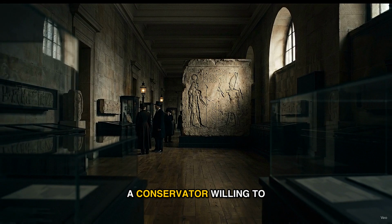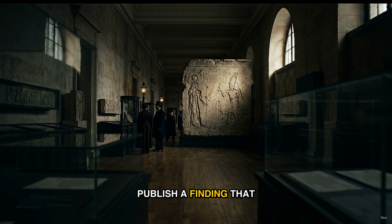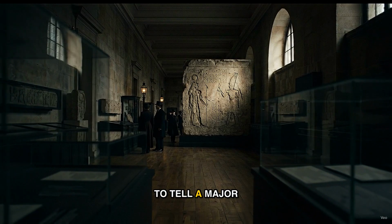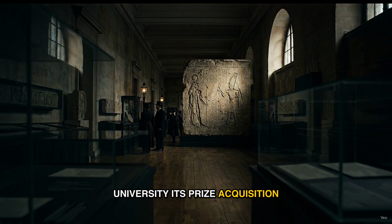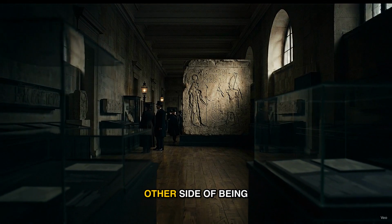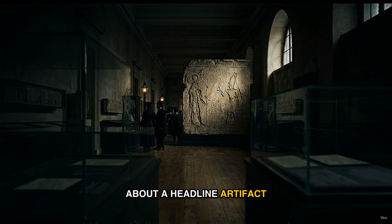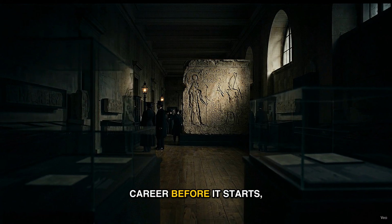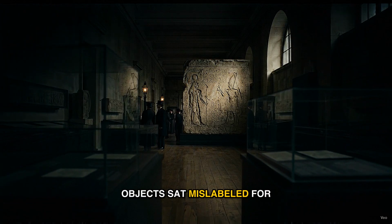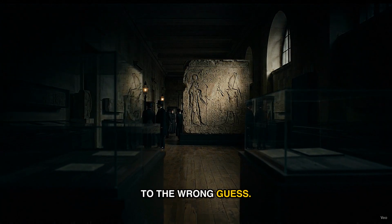A conservator willing to argue with a director, a rhinologist willing to publish a finding that embarrassed a beloved local legend, a chemist willing to tell a major university its prize acquisition was a fake. None of them had guaranteed careers waiting on the other side of being right. Being wrong, publicly, about a headline artifact can end a research career before it starts, which is exactly why so many of these objects sat mislabeled for as long as they did. Nobody wants to be the name attached to the wrong guess.